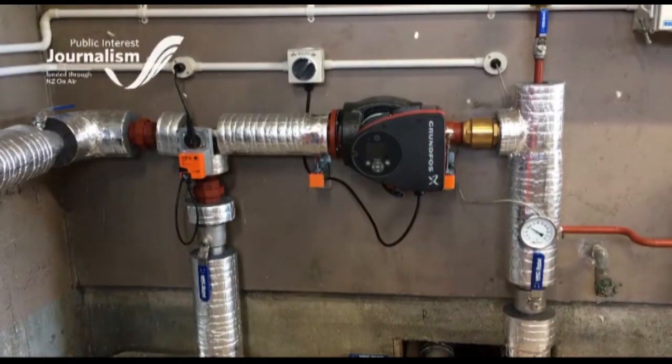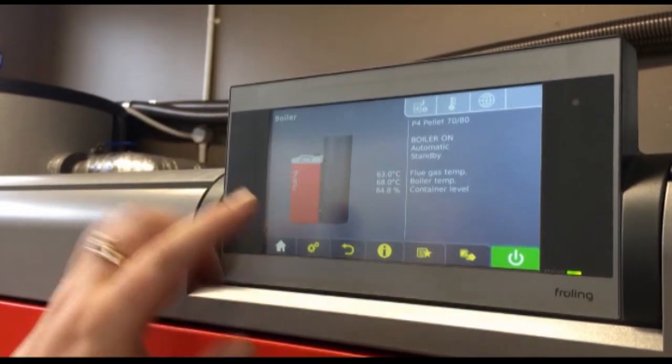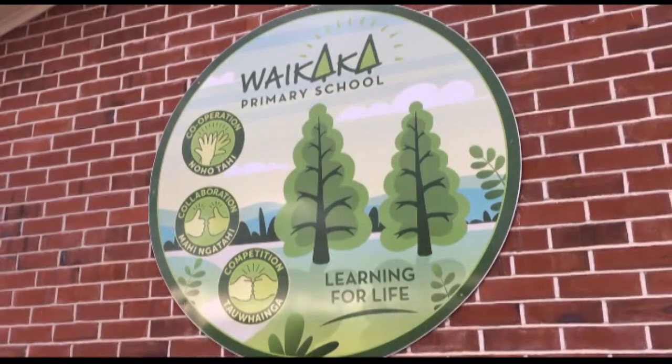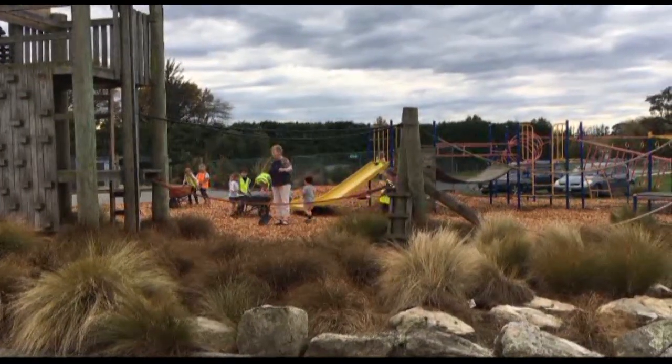Wanaka Primary is one of the first schools in the country to benefit from a $55 million coal boiler replacement program. The school's old boiler has now been replaced with a new, more environmentally friendly wood pellet heating system. Out with the old and in with the new. Waikaka School is deep in the heart of coal country, just an hour or so east of Ohai. Now it's ditched its long-serving coal-fired boiler and replaced it with a new modern one.